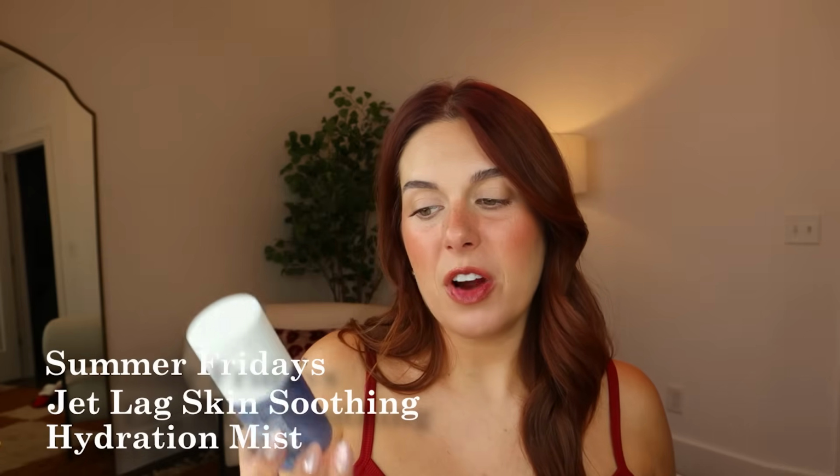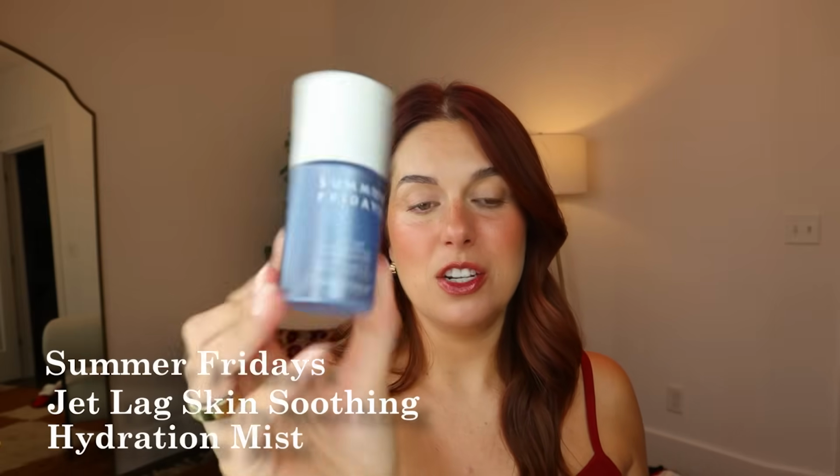I used up a Summer Fridays Jet Lag Skin Soothing Hydration Mist. I really like this. This is 1.7 ounces, and I just got the new one from Rhode. I don't know how much that is because I have the tester one, but I like the one from Rhode a lot. I like this one a lot. This one for travel is amazing. It's so little. If you like the jet lag mask, you should get this because it is perfect to help rehydrate the skin throughout the day. Or if you don't want something that has an oily feeling and is particularly good for sensitive skin, this is a great option and also so good for travel. I really do like this.